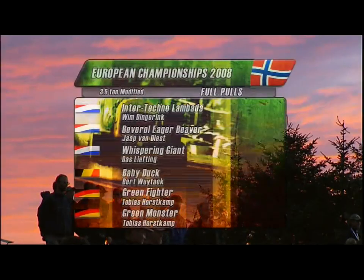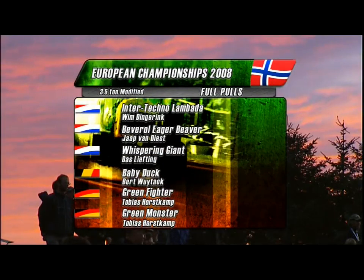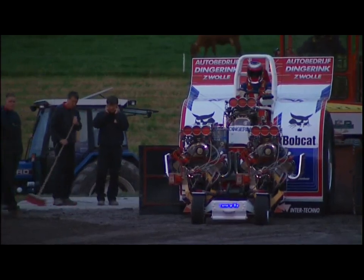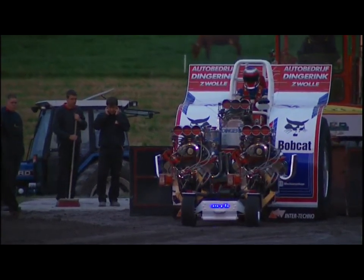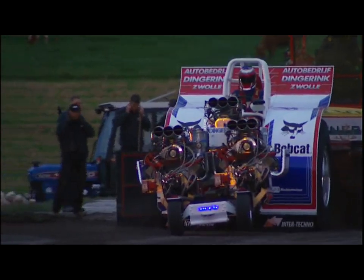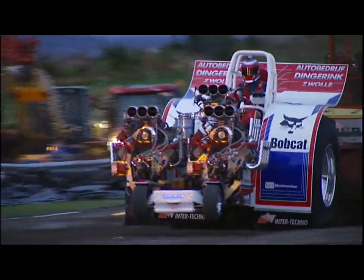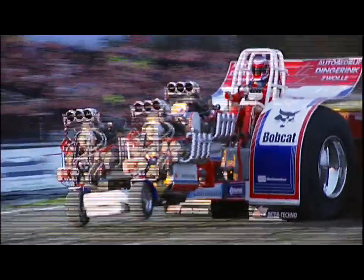So as the sun sets, let's look at the full pools. There's 3 from Holland, 2 from Germany, 1 from Belgium, and they all have a chance to win. Well, Intertechno Lambada is the first into the arena. A lot of weight on the front, giving maximum grip to the rear wheels. And this looks a really good pull.